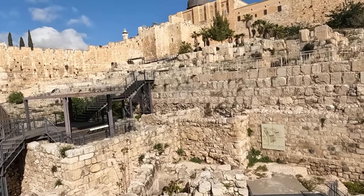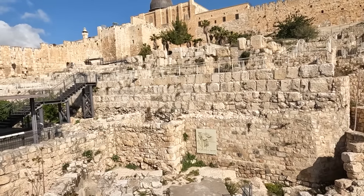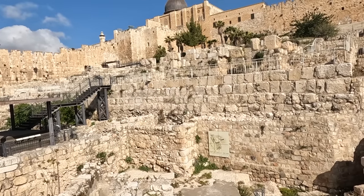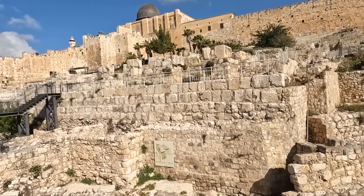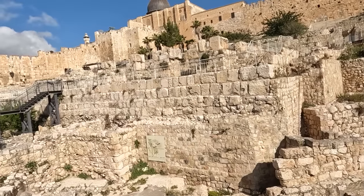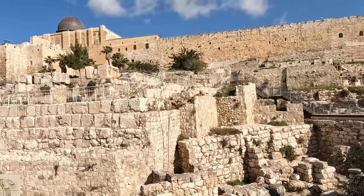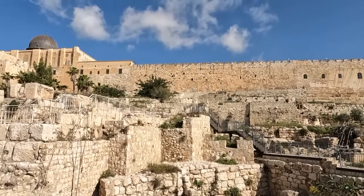What is also interesting here in this whole complex of different stones, they found many, many ritual baths located here. And why were the ritual baths here? Because this was the entrance to the temple. So you would have to come, cleanse yourself ceremonially, and then you would enter the temple. So this is once again another proof of where the temple was located. It had to be here, because this is the main entrance to the temple from the south.